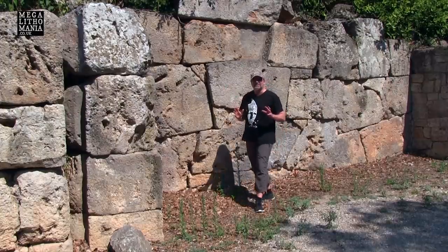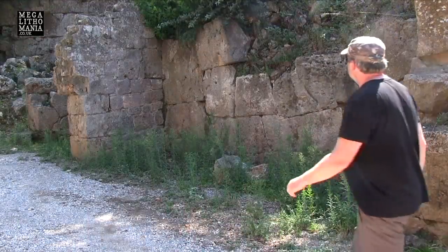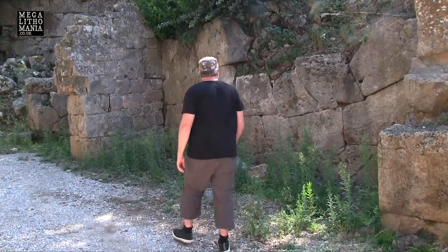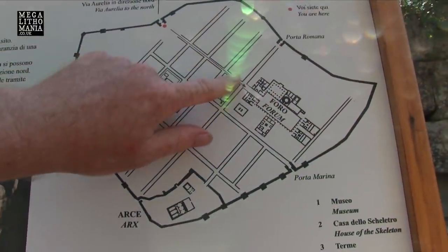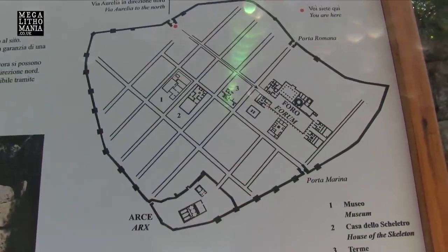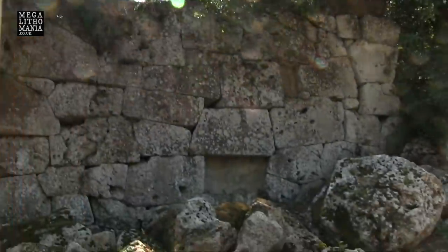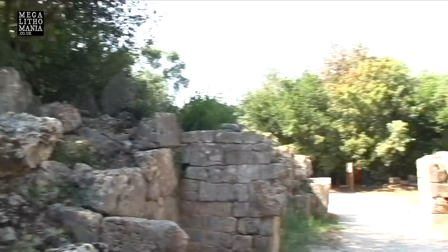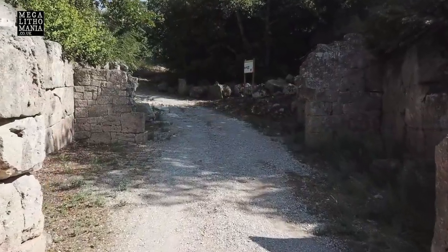It's just such a treat to be here at Cosa. It's just an incredible sight. This is all the Roman construction inside with the museum and so forth, but it's absolutely incredible. This is the northwest gate. This is what we're looking at here, what we've just been looking in detail at some of the stones.